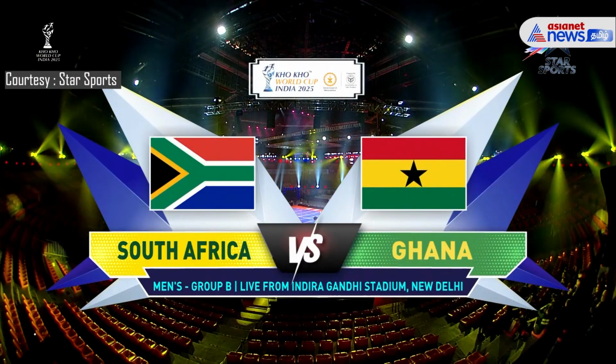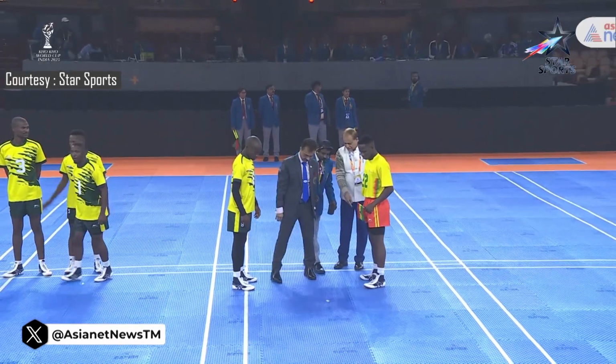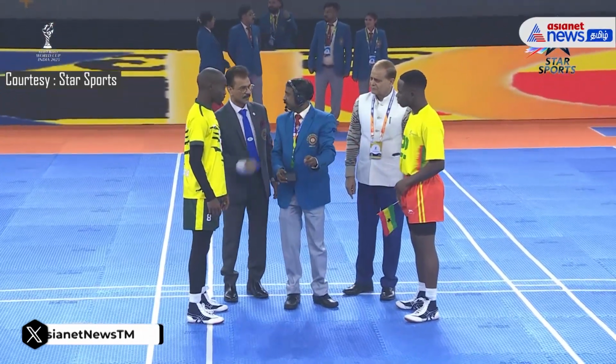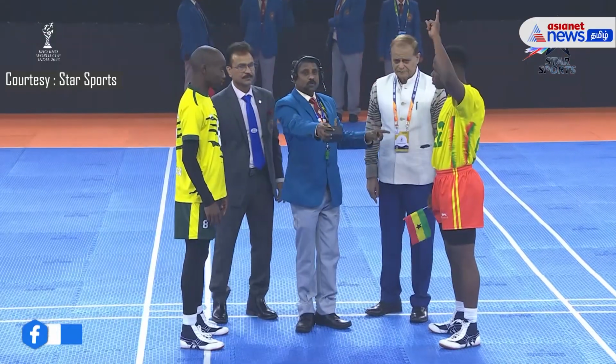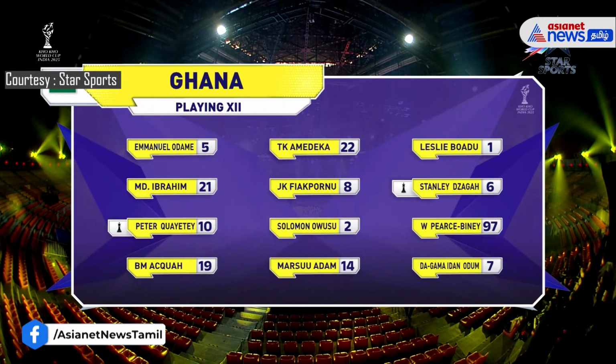Today, starting with South Africa and Ghana in the men's Group B. A spin of the coin. Heads. Toss for line. That's Ghana. Lineups coming up shortly for both sides.